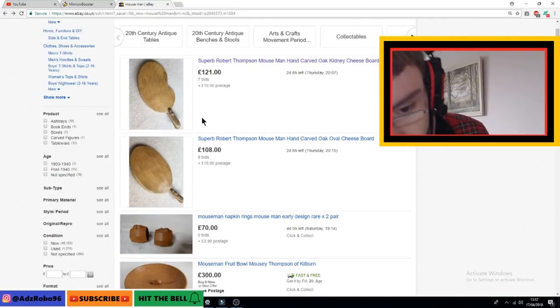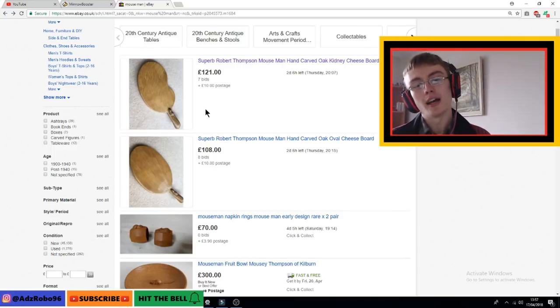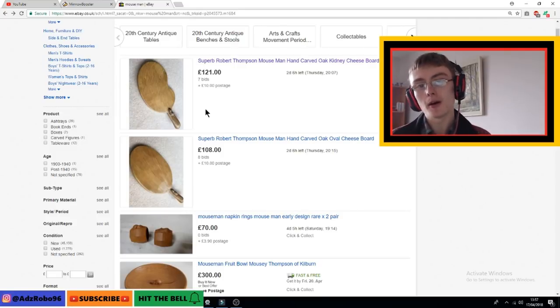So we've gone from Russell spinners to pottery pin dishes to WMF to Tudrick, and then finally to Mouseman.